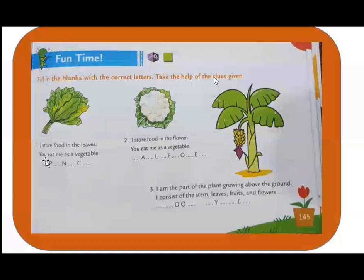See? S P I N A C H. Spinach. One more time. S P I N A C H.